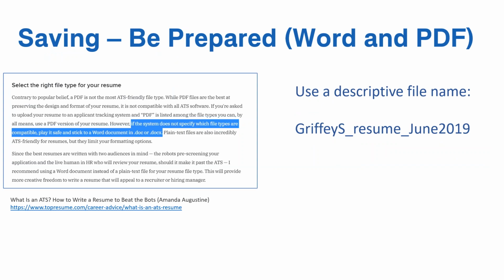And finally, when you're saving it, always save it as both a Word and a PDF file. Why is this? Because as topresume.com said better than me, PDF is not the most ATS friendly type. But in my last decade of working with people applying for jobs, people would save things in PDF because it does preserve formatting, which helps if you're sharing a Word document where people may have their settings set differently. So for example, maybe the bottom margin would be larger, and so maybe your description of your job would be split up. So people got in the habit of asking for a PDF document in the ATS, but many places don't specify.